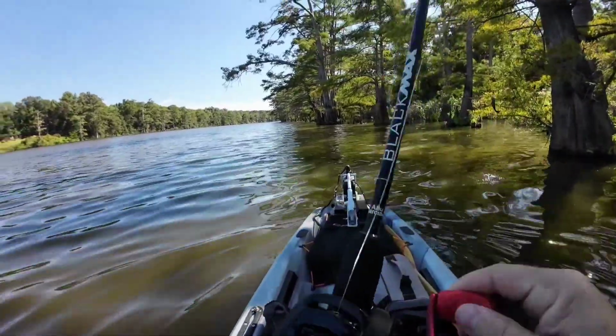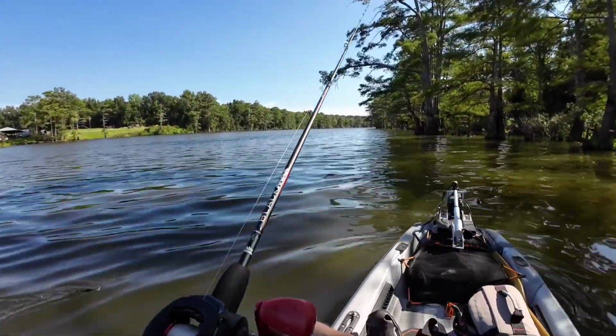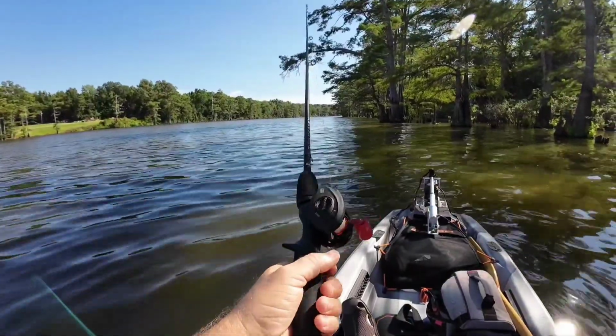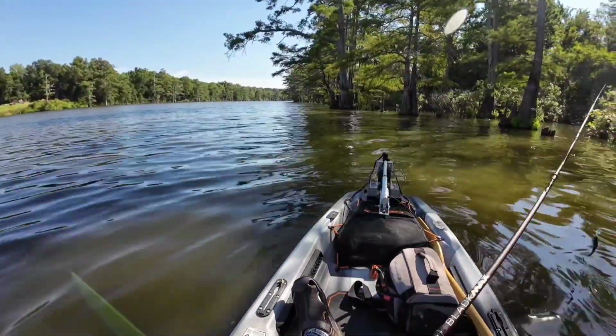Oh, there we go. Whoa, right over my head. I don't know if that was a... Yep, it was a gar. I seen it right there. A little one. I thought I was fixing to get a bait to the face there for a second. Went right over my head though.